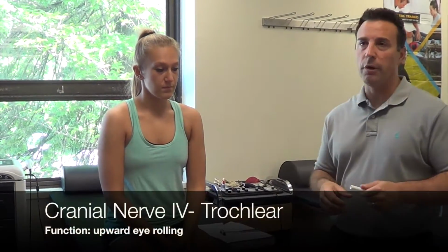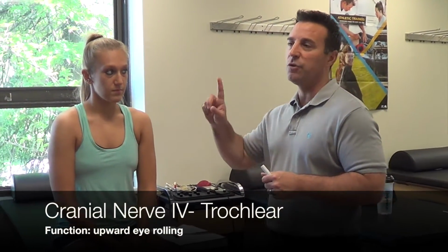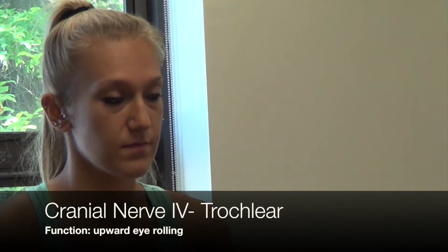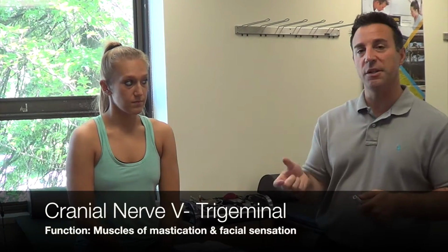Cranial nerve 4 is the trochlear nerve. It's a motor nerve, and the way to assess it is looking at the eye's ability to track upwards. So if I go up, I know her trochlear nerve is intact. Cranial nerve 5 is the trigeminal nerve. Trigeminal has two functions, a motor and sensory function.